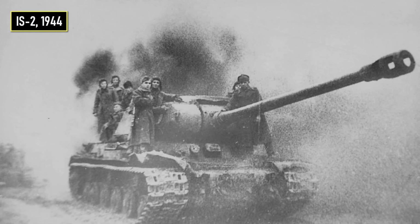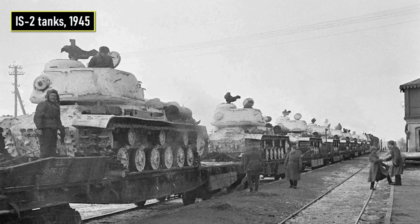The IS-2 proved its effectiveness during the first battle in February 1944 in Ukraine. A single unit of 10 IS-2s from the 72nd Regiment engaged and destroyed no less than 41 German tanks. From 1943 to 1945, around 4,000 were produced.